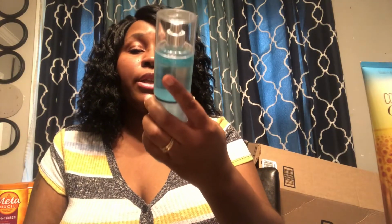This one, I smelled the coconut in it, but it also has a baby powder smell to it. It's not a real strong smell, but it's not a real light smell either. It has a good scent, but it smells like coconut with a mixture of baby powder. So if you like that baby powder type smell, then you will like this one. I do like this. And once again, it's Fresh Coconut Colada.